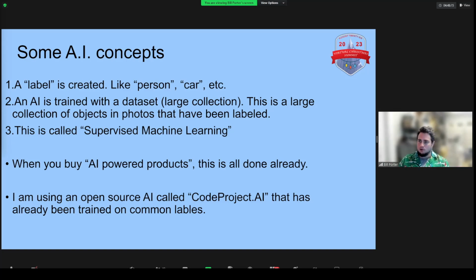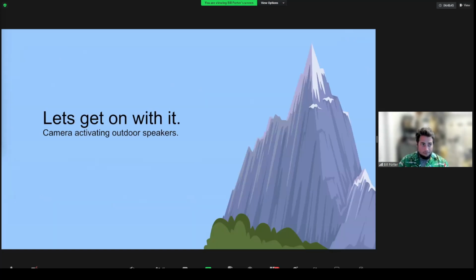When you buy a quote unquote AI powered product, like AI security cameras that you can buy nowadays, this has already been done. If you're using an open source project, I'm using an open source project called codeproject.ai that does have models that have already been trained, but you can also add custom models and do custom trainings. You can actually do custom trainings for like the faces of your family. So you could actually have the security camera tag who's in the picture if it can recognize that member of your family by their face, because you train the AI to recognize their face.